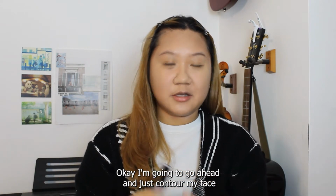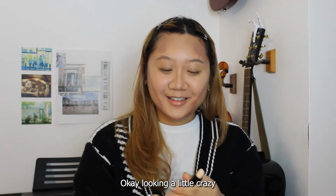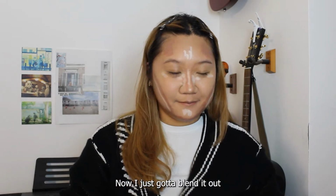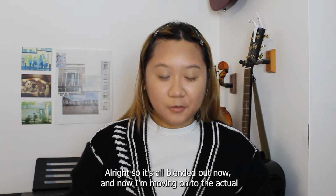Okay, I'm gonna go ahead and just contour my face to make it more sculpted. I have like baby hairs everywhere. Okay, looking a little crazy, but now I'm just gonna do the highlight. Now I just gotta blend it out. Alright, so it's all blended out now, and now I'm moving on to the actual makeup look.